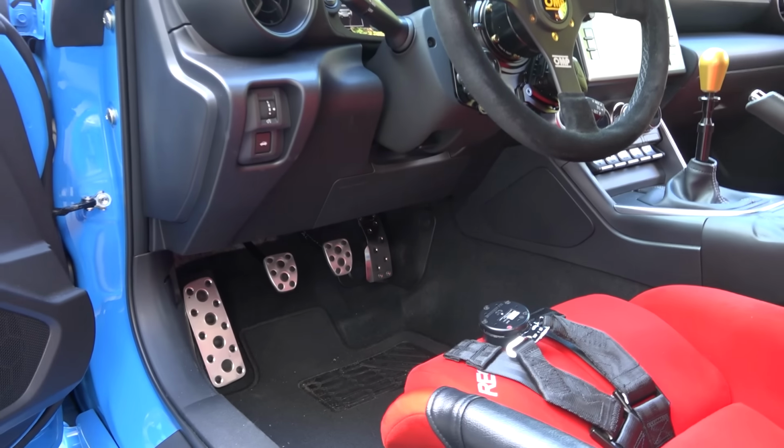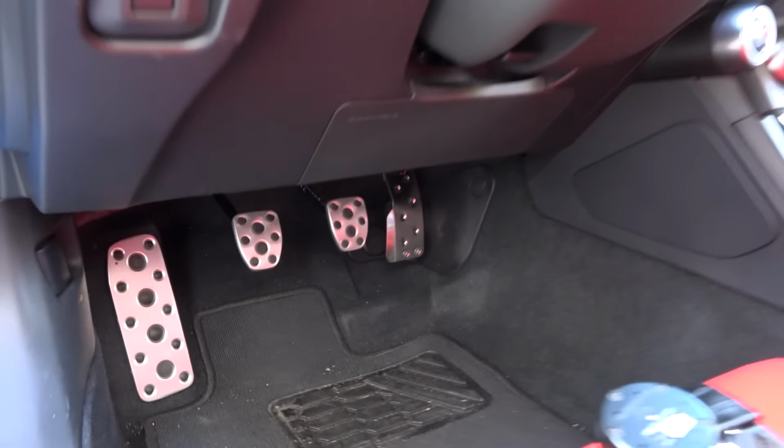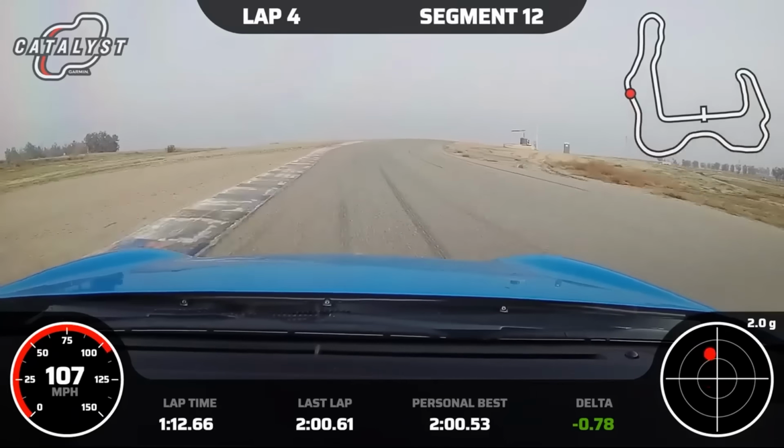Are those pedals? The pedals are stock. I did add a Cusco gas pedal spacer. That's for the heel toe, huh? Yeah, it was funny because I've never heel toed before I got this car. Oh, that's right. Yeah. Okay.